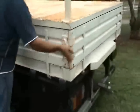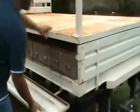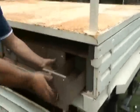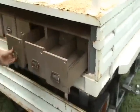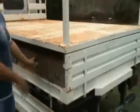Even the back tyres are fairly new and fairly good condition. It's got a toolbox at the back. We don't have the key for the padlock. Back here, it's got storage compartments for tools or whatever you want to use it for. It's the same on the other side.